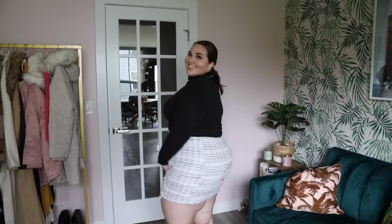And I wore this the other day with thigh-high boots. Let me show you. Look at this, I'm only putting it on one leg. Look at how good this leg looks with a pair of boots. Isn't that cute? I really like it.